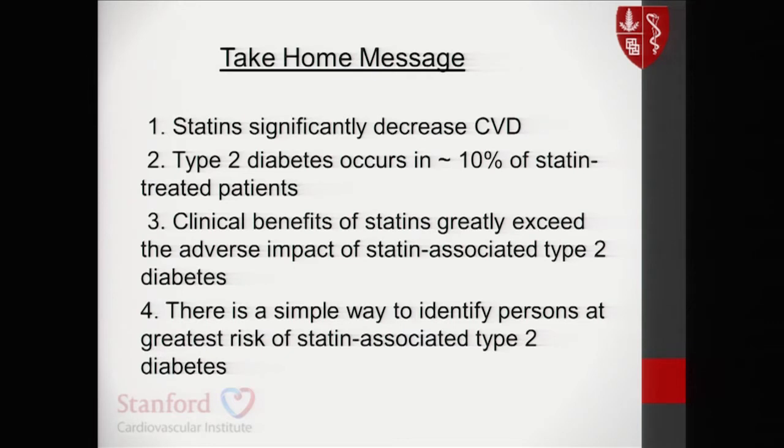First of all, statins really decrease cardiovascular disease. They are really good drugs. They're one of the best drugs that have come along since I've been in medical practice. The benefits are amazing and the complications are surprisingly few.